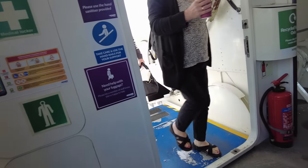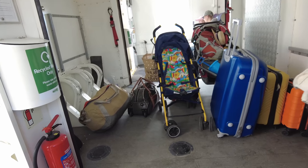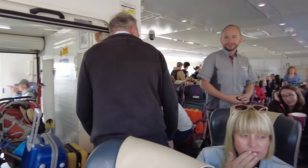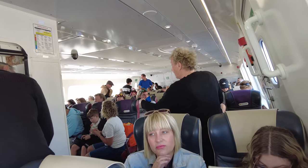I'm so excited. Keep all your luggage and buggies right at the front here. Plenty of seating in here. It's bigger than I thought actually inside.